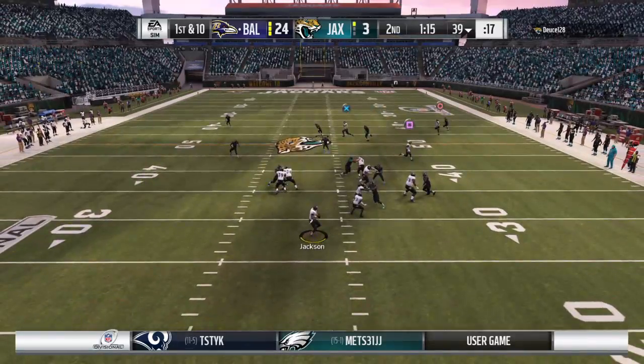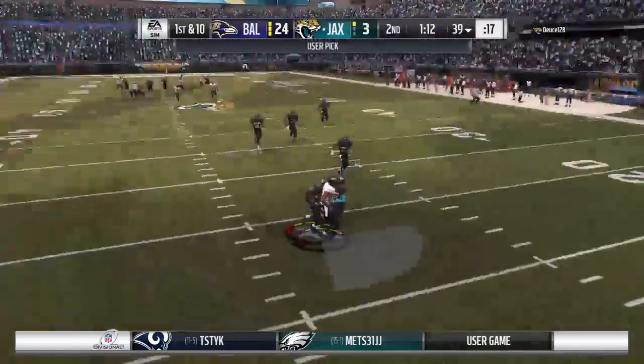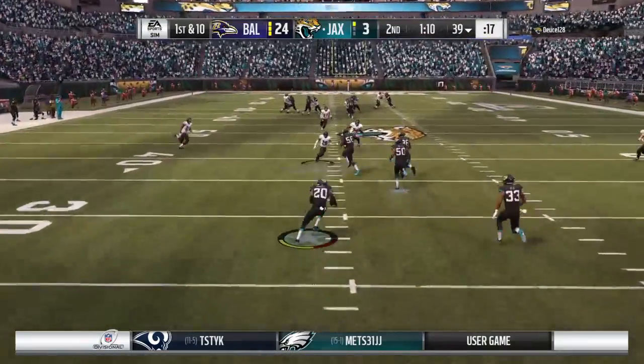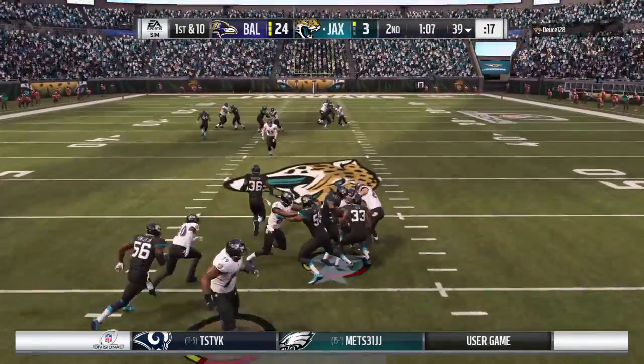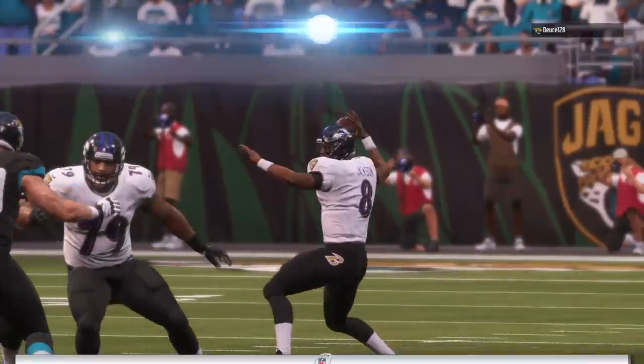Yeah, no quarterback ever goes out there saying, hey, let's get 3, right? Into double coverage, and it's intercepted. Picked off by Jalen Ramsey. And he will take this all the way up past the 40-yard line.